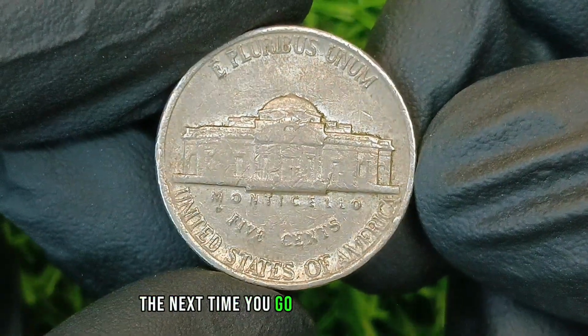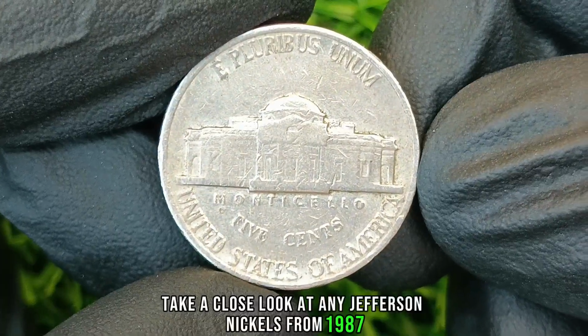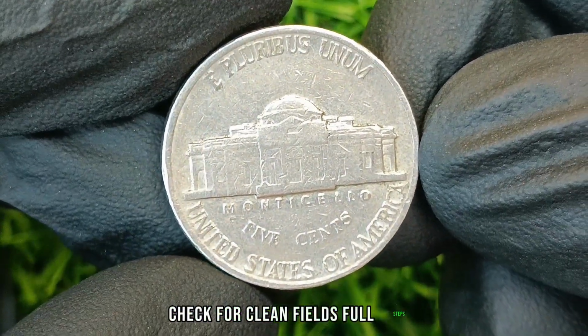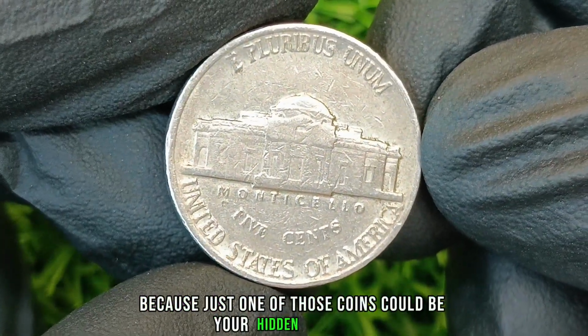The next time you go through your spare coins, take a close look at any Jefferson Nickels from 1987, especially those with a D mintmark. Check for clean fields, full steps, sharp rims, and bright luster. Because just one of those coins could be your hidden treasure.